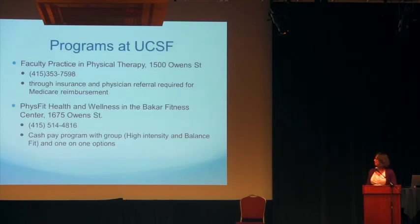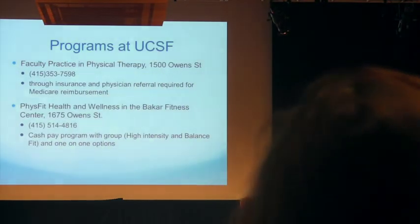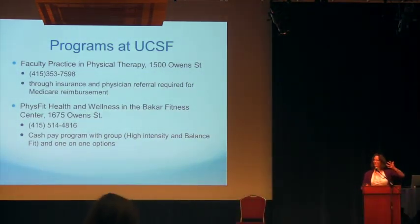If you're affiliated with UCSF and want to come to our programs, we actually have three neuro PTs now, and we're all clinical specialists. So there's myself, Allison, when she comes back from maternity leave, Heather, and Jennifer. We're all at the faculty practice. If your insurance is not paying for physical therapy anymore, which is quite a big problem for a lot of people, we also have our health and wellness center, in this building on the first floor in the gym, which is a cash pay program. We also have two group classes there, a balance class based on the power moves and dancing and dual tasking and anything else we can throw at you, and Nancy Beale has a high intensity training class as well.